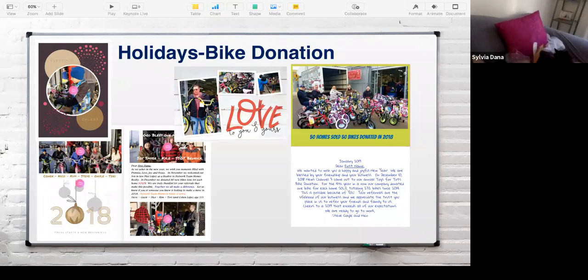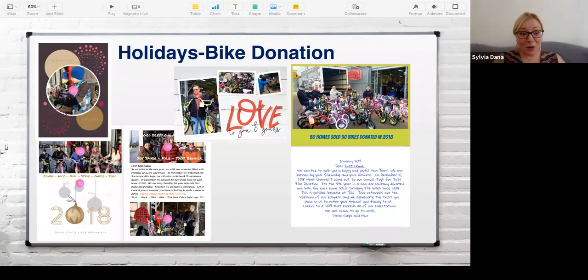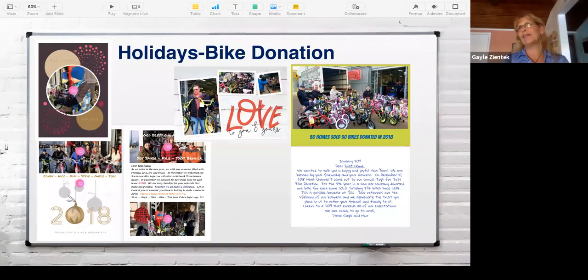To show everybody how much my cat really likes the Send Out Card box. He worked really hard to get in there. He worked so hard. Take a picture of himself.